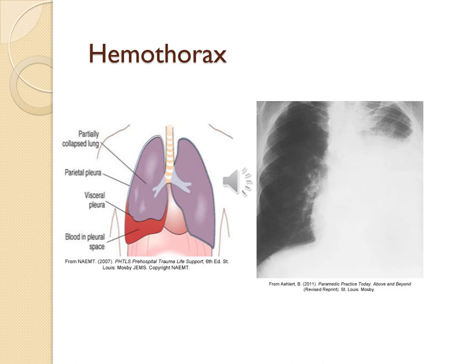If it is small, the patient may not have any symptoms. With a large hemothorax, the patient may have respiratory distress. In addition, breath sounds are reduced on auscultation. Percussion on the involved side produces a dull sound. Blood in the pleural space is visible on chest X-ray and confirmed by thoracentesis.